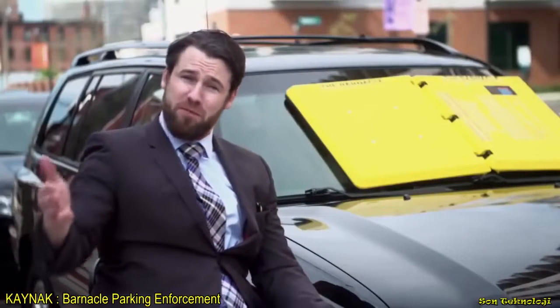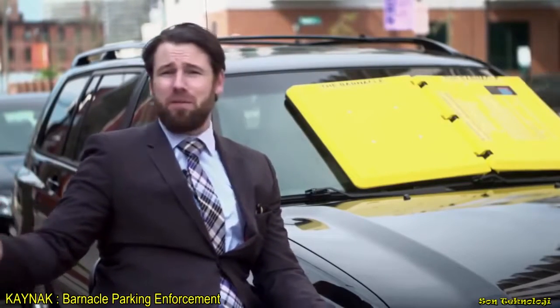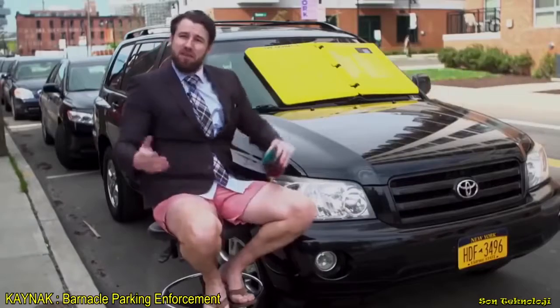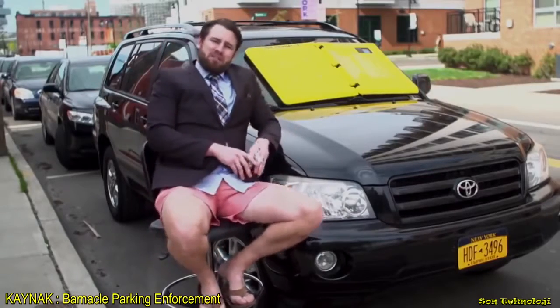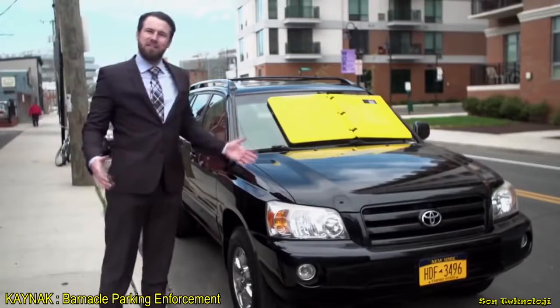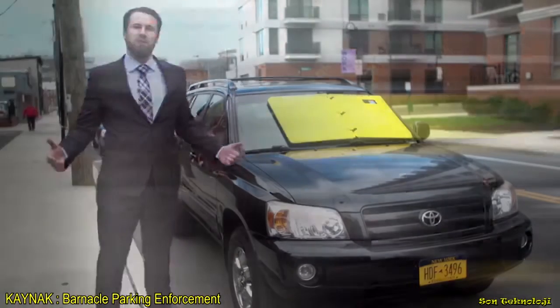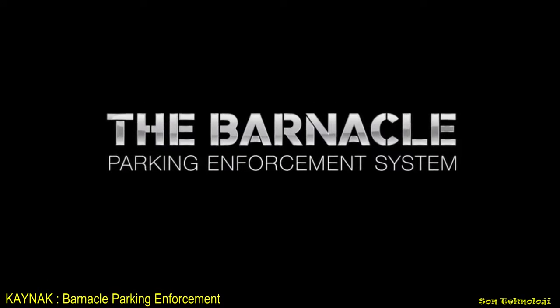These features save money for the agency, provide a safer work environment for enforcement personnel, and make the process less stressful for everyone. And let's face it, couldn't we all have a little less stress in our lives? With everyone's budget under scrutiny these days, the Barnacle just makes sense. It's faster, greener, safer, and a whole lot cooler. The Barnacle. Let's change the way parking is enforced.